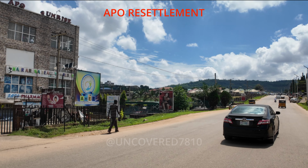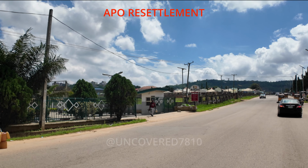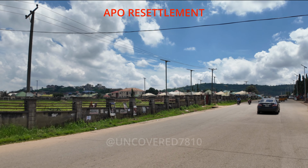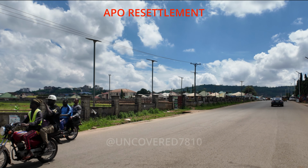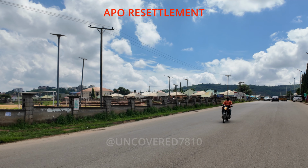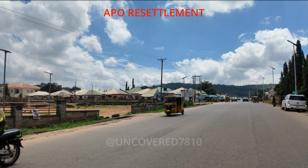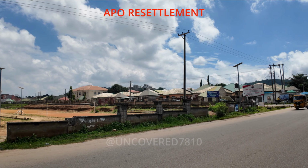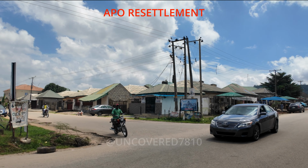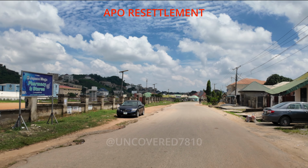You can access this district through Murtala Mohammed Expressway, which connects this Apo district to both Gariki and Guzape, as well as Asokoro. However, we're just taking a very small portion of the Apo district called Apo Resettlement. So let's go deep inside the neighborhood to see what it really looks like.